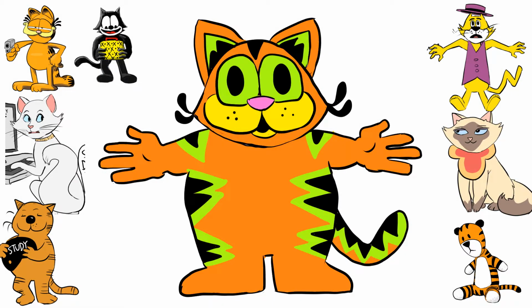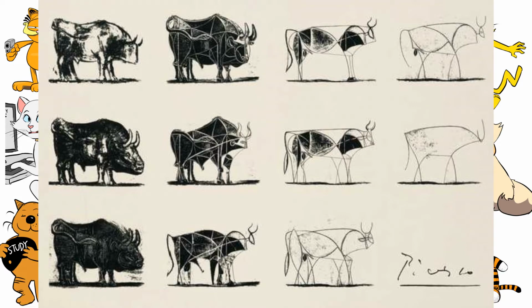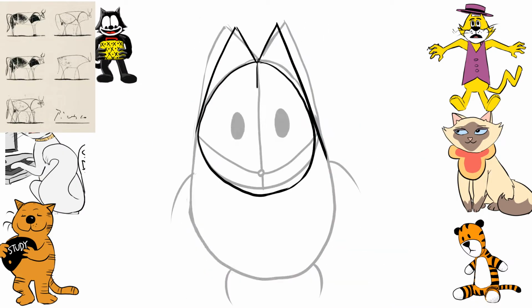But why stop there when we can take it further? Remember Pablo Picasso? He gave us that series of 12 drawings of a bull that teaches you how to break down a semi-realistic rendering down into a symbol. So we can just do that with this cartoon cat. And here's where Picasso would stop-o.